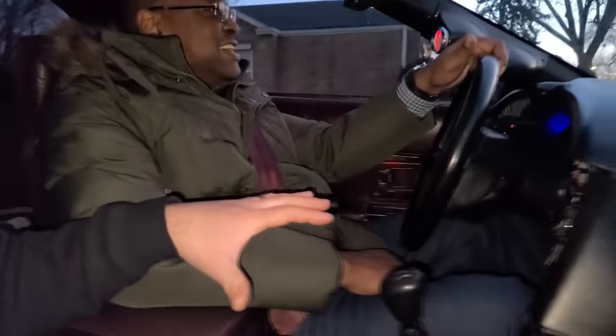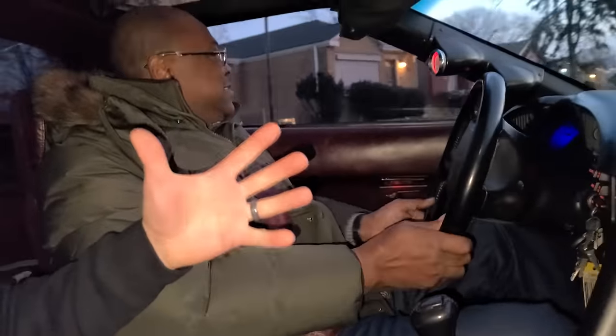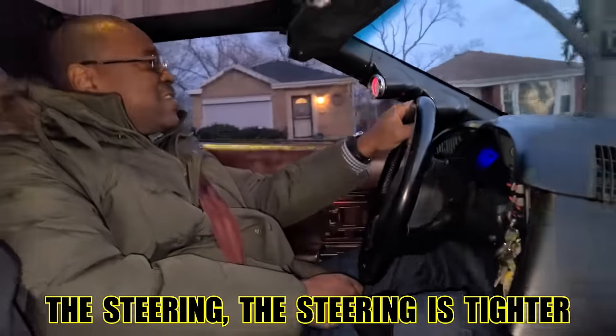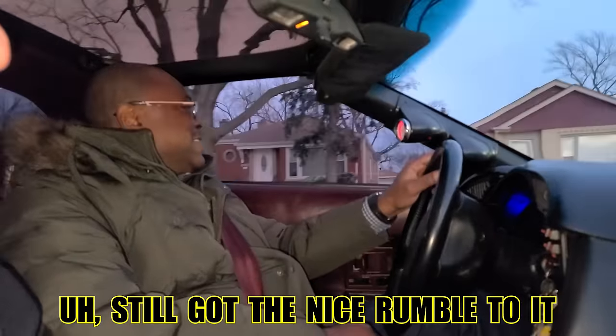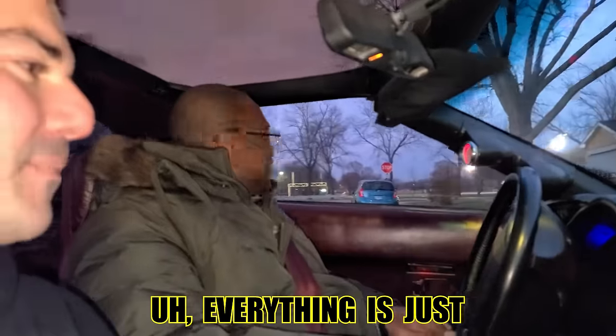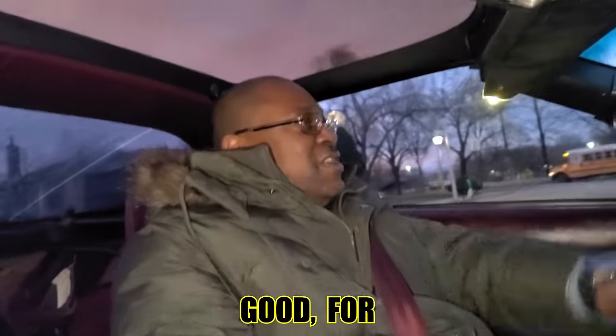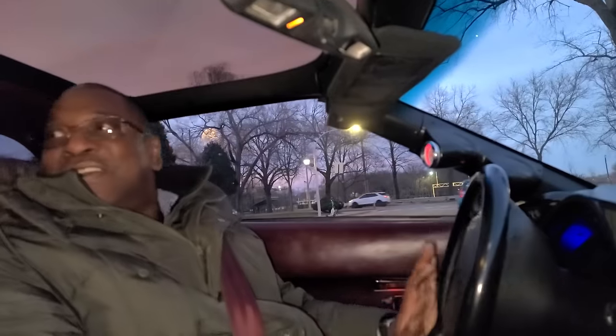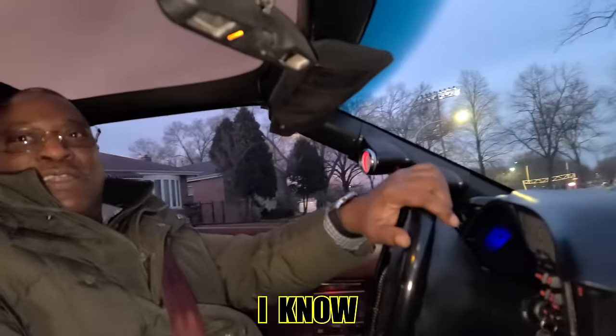Do you just fit in it exactly, like your body remembers, right? It's perfect. The steering is tighter. Still got the nice rumble to it. Oh, yeah. Everything is just good for a car this old. Yeah. This thing is old now, man. What is this?